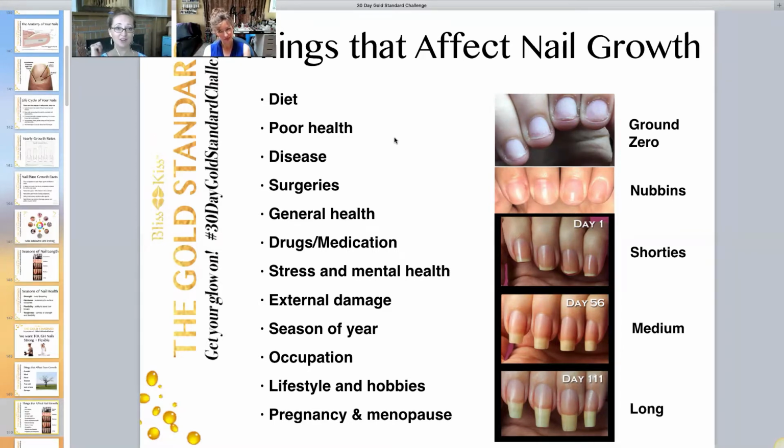buckling, what are they called? Car seats, opening stupid goldfish packs, all of the things that you do when your kids are little. It's just what we do. So that affects the ability of your nails to make it through. Pregnancy makes your nails grow faster. Menopause, everything starts to fall apart.